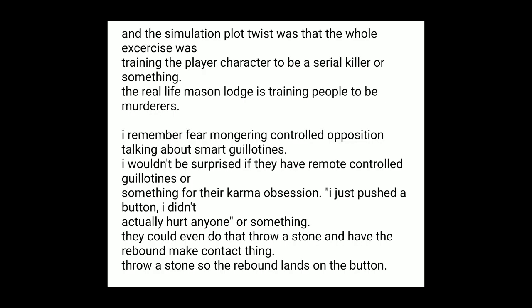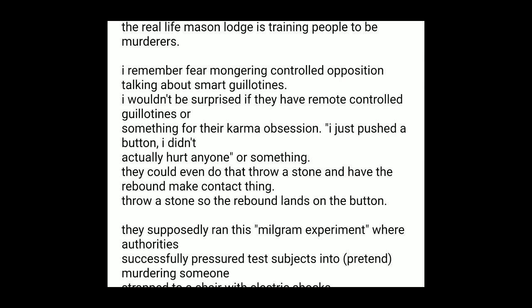The simulation plot twist was the whole exercise was training the player character to be a serial killer or something. The real-life Mason Lodge is training people to be murderers. I remember fear-mongering controlled opposition talking about smart guillotines. I wouldn't be surprised if they have remote-controlled guillotines or something for their karma obsession. I just pushed a button. I didn't actually hurt anyone. They could even do that throw a stone and have the rebound make contact thing. Throw a stone so the rebound lands on the button.